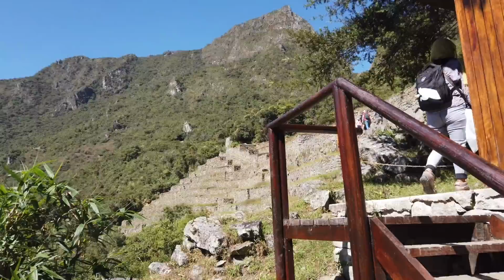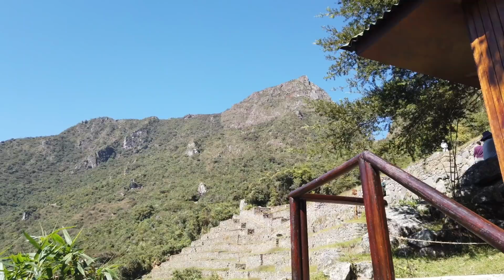The mountain here is Machu Picchu. It's the name of the mountain, not the name of the city. The city's actual name, Lost.